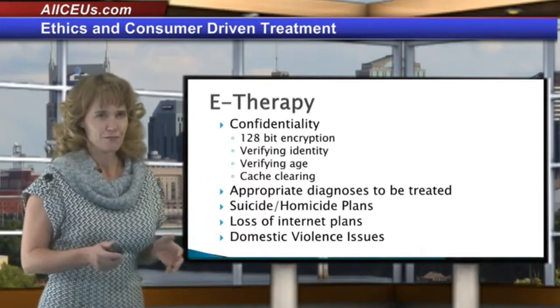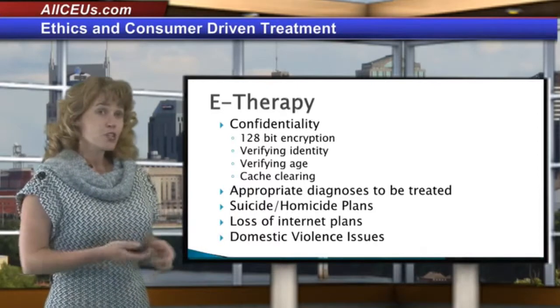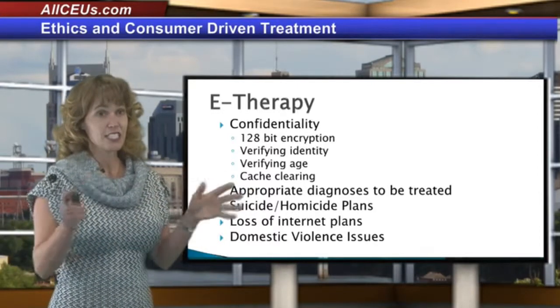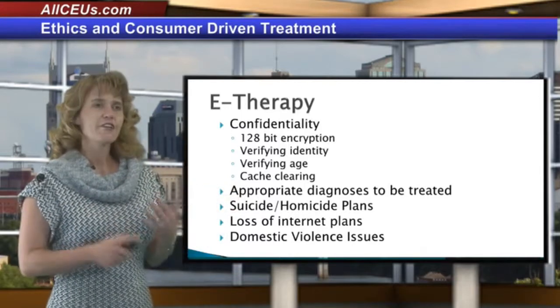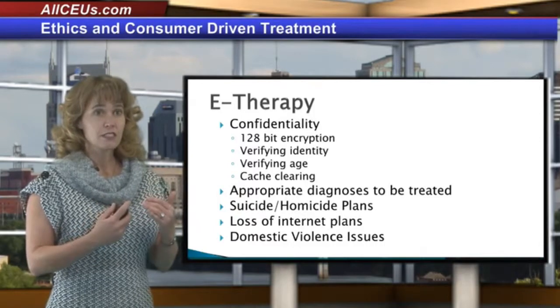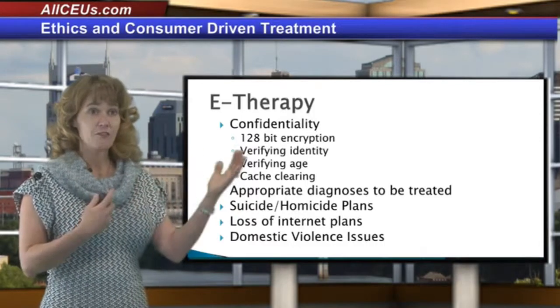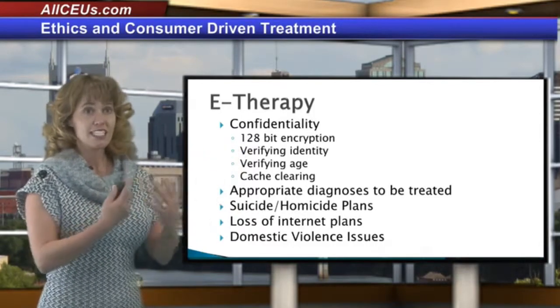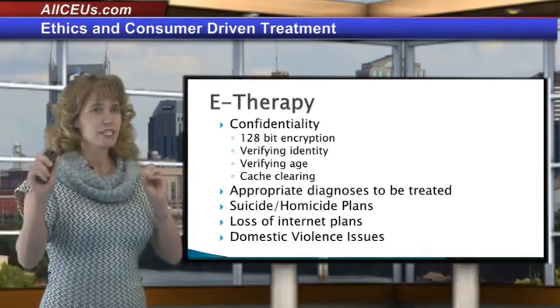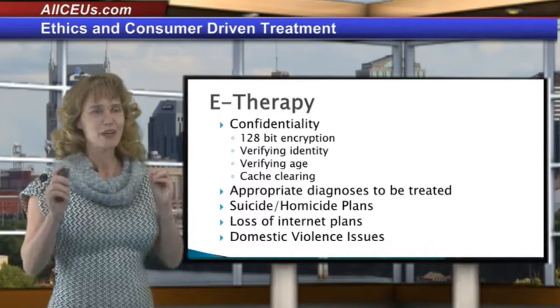That's not helpful. It is useful to make sure that you've got a good, strong cable internet connection, something higher than DSL. And you need to make sure that the connection you have, the verbals, what's being said, and the nonverbals are in sync. Because if there's a delay, then you may get really wrong interpretations about what's going on.